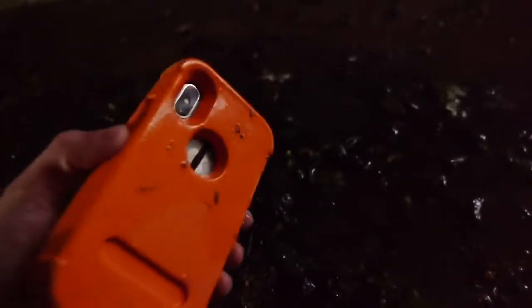Hold on. Okay, it's still in the case. It's still in the case. It popped out a little bit, but let me try and get that phone out. Hold on, let me get into the light so you guys can see better.